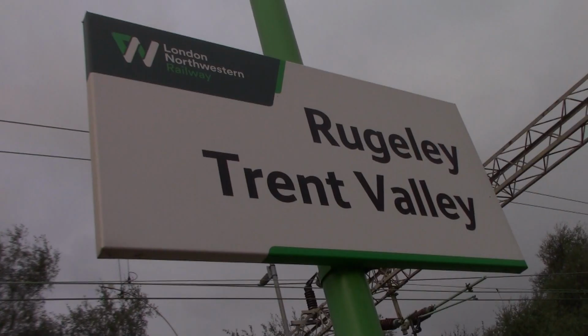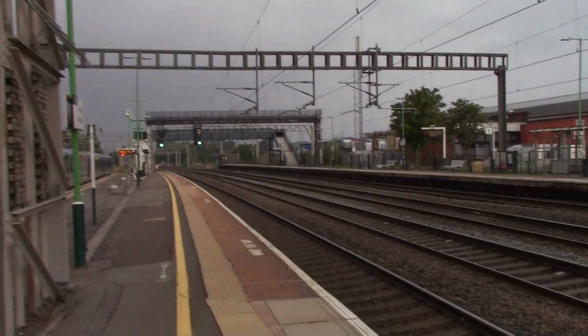But first, before we do that, we have to travel there first. So in order to get up to Scotland, you join me at Rugeley Trent Valley Railway Station. We are waiting for the 0709 London North Western Railway service, which will take us to Crewe. And I've got an hour's wait roughly at Crewe to catch the 0852 Avanti West Coast service, which will take me to Glasgow Central. So our first train to take us on the road to Scotland is arriving now to pick me up.